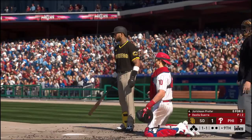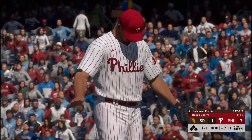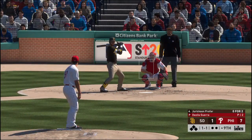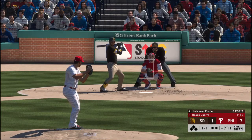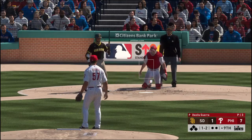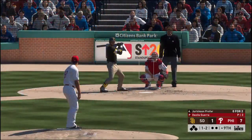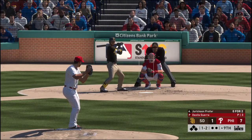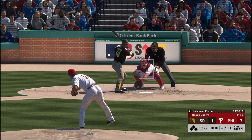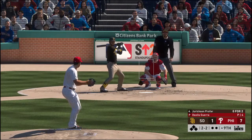That's a good pitch to lay off right there, that cutter inside, and that is a real tough pitch for hitters to lay off of. And a lot of times if you do swing at that cutter in, you're going to end up with some firewood in a broken bat. Now the 1-1 pitch, and it's fouled away. And they'll try to get him fishing there, but he won't offer in the dirt, and it's back to even at 2-2.